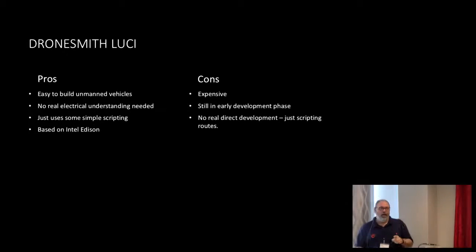Coolest thing I've seen in a while is this thing called Lucy by Dronesmith. They're also in Las Vegas, and that's probably one of the only people that knows about them. But you can build unmanned vehicles, aerial or non-aerial, without any real electrical engineering understanding. It just uses some simple scripting, and it's also based on the Edison, right? Their brain is the Intel Edison. Cons are it's a bit expensive, right? It's a few $100s, but it's a quadcopter.